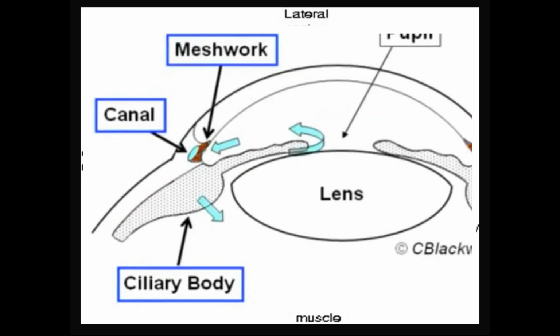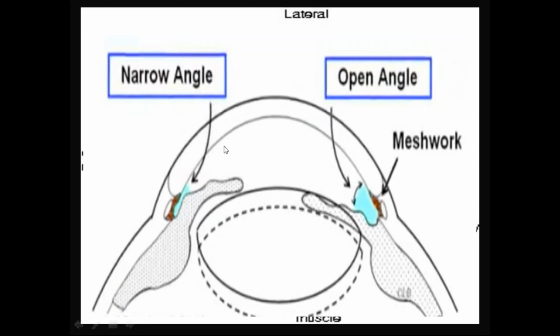All right, so let's keep going. Here we have the Schlemm's canal. It's called the meshwork. And here's the ciliary body producing aqueous humor, going this way and then the other way. Okay, so here we have a narrow angle and an open angle. So you see here the open angle.